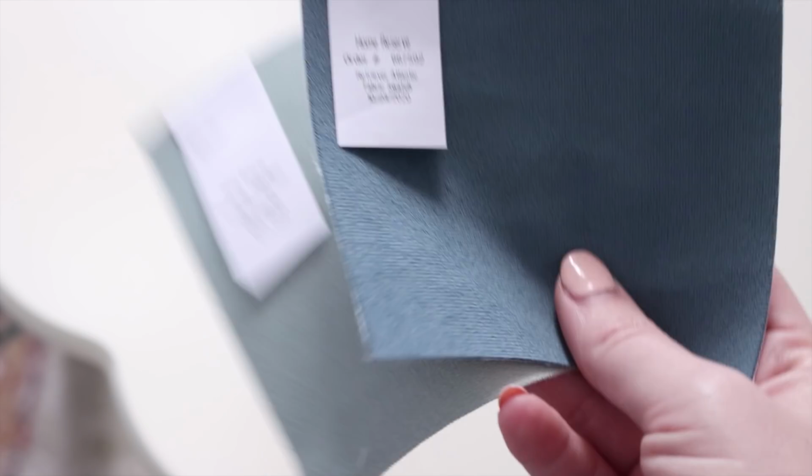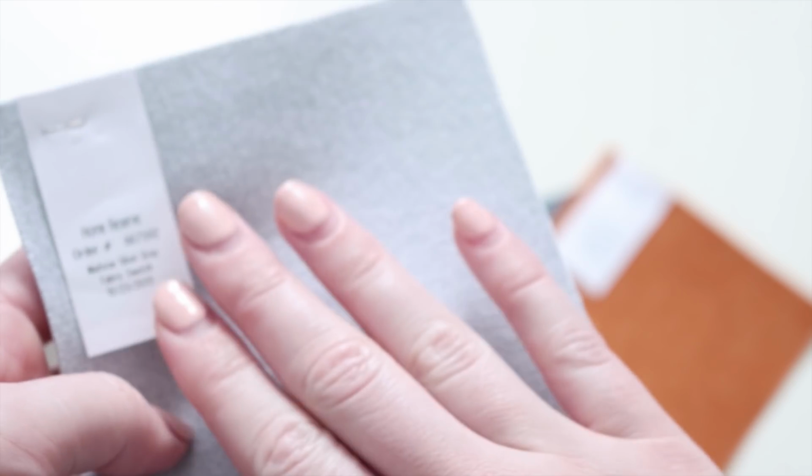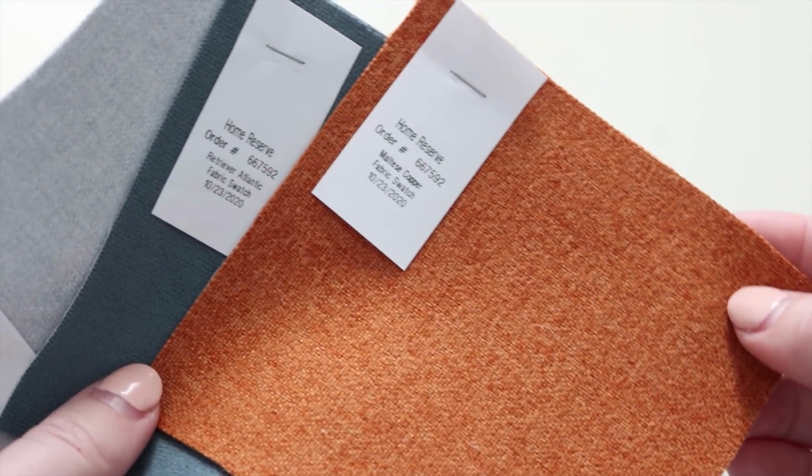I narrowed it down from these 2 to my dark blue. I thought that it could go well with either of the rugs. I wasn't really going for this beige color at all. So that left me with familiar neutral or something really cool and out of the box, which would be this Maltese copper.